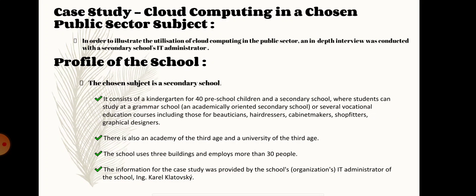Okay, the study in a selected public sector subject. In order to illustrate the utilization of cloud computing in the public sector, an in-depth interview was conducted with the secondary school's IT administrator. Okay, profile of the school.